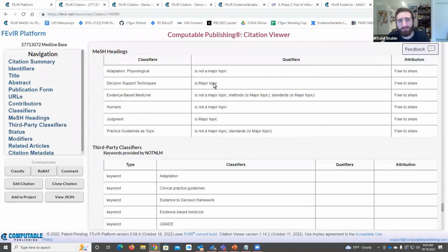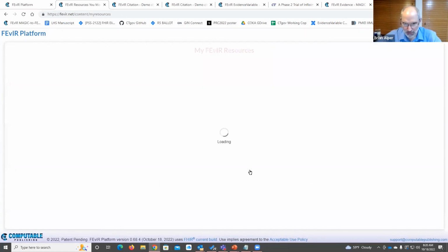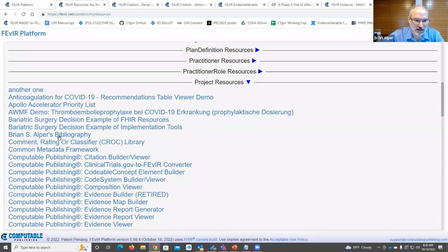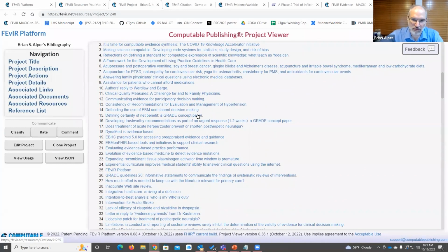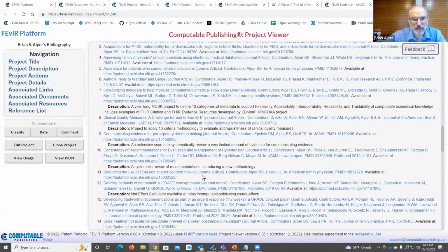If we don't have anything to automatically detect what cites it, you can create a project to list your own citations. If we go to my FEvIR resources, which will show a lot more for me because of managing the whole system, and go under project resources, here is my bibliography. If we look at that project, this is a list of my citations. It's things I published as opposed to things that cited my article, but the concept is the same. So I can add my citations and then choose if I want to make an annotated reference list or not.